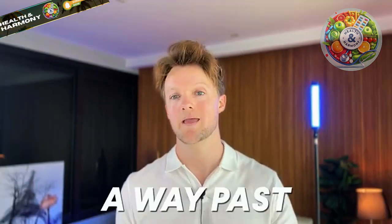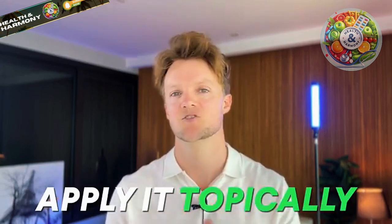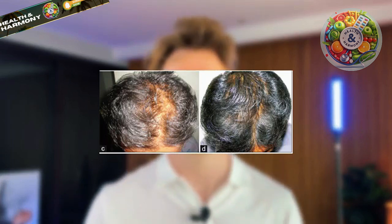As we saw, minoxidil on its own is not particularly powerful. Finasteride is more powerful, but with potentially very unpleasant side effects. A way past these side effects would be to mix it with minoxidil and apply it topically. So topical minoxidil plus finasteride does work very well, but you have to find it and get a prescription yourself.